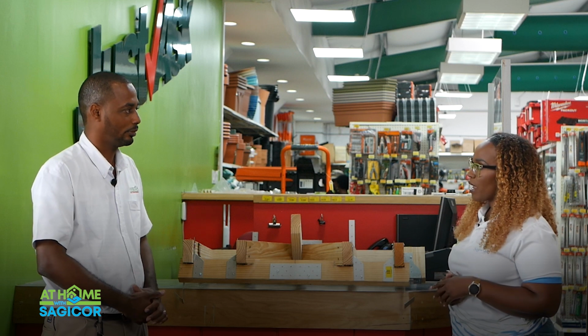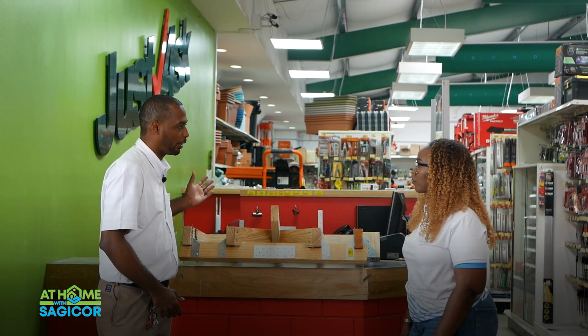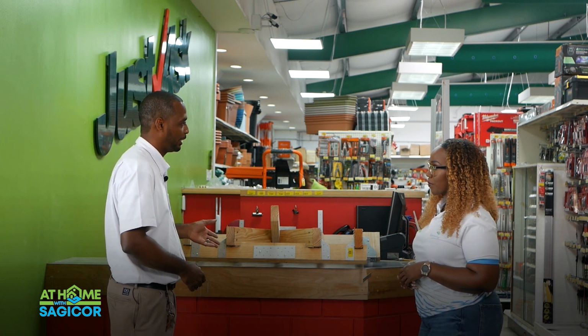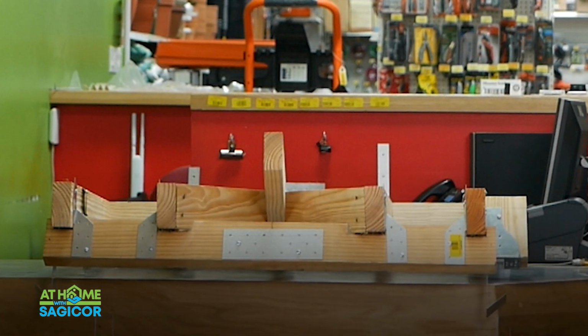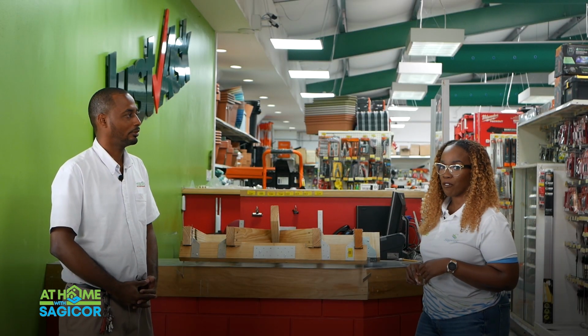Neil, tell me another way I can strengthen my roof. Well, Vanessa, you can strengthen your roof by using hurricane straps, which comes in stainless steel or galvanized. They can also be installed in existing roofs. Here we have a demo of how they are installed. Guys, this looks very technical. I would not recommend you go up on your roof and try to install your straps. That's why you should always hire a professional.